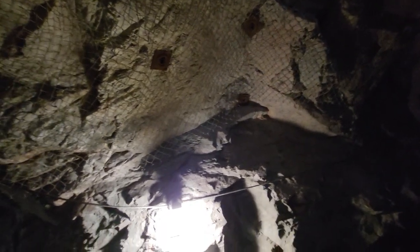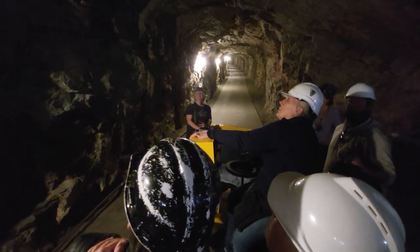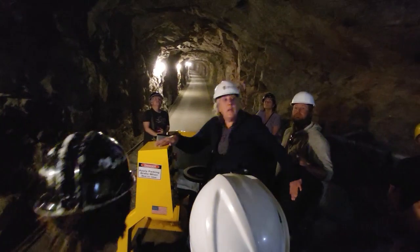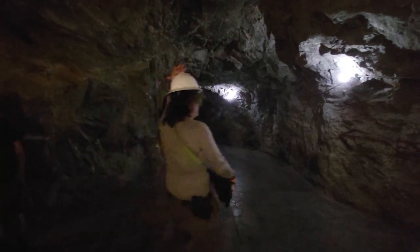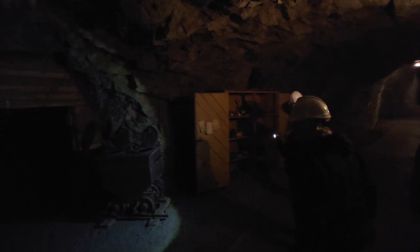He does get his mine inspected every year, and OSHA said that it's one of the safest mines that they've been down in. So when we exit, we're gonna head that way. 300 feet from this level, there is water, and it does go all the way down to 600 feet.